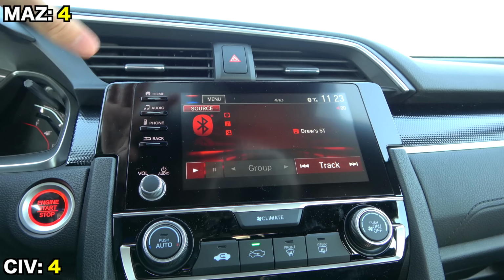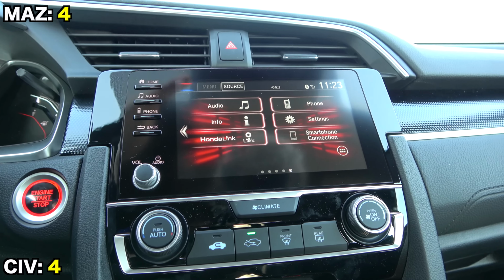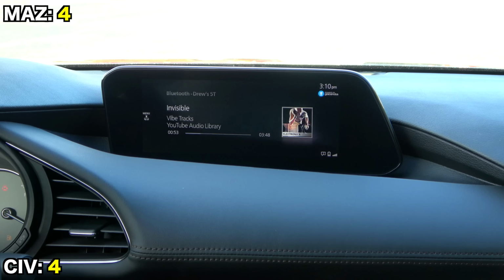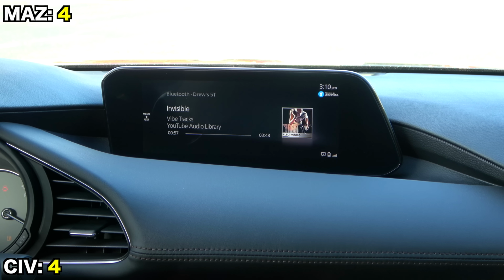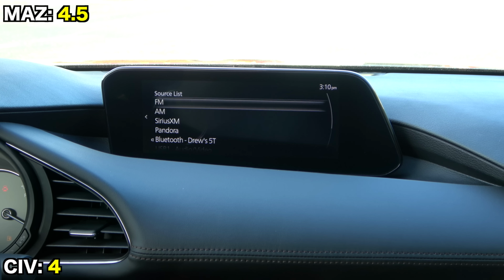So that takes us up to the infotainment systems, which we'll take a quick look at. First and foremost, the screens on these systems are very different. The 3 has a significantly larger 8.8-inch display compared to 7 in the Civic. But at the same time, Mazda's is no longer touch and can only be controlled through a dash-mounted knob.